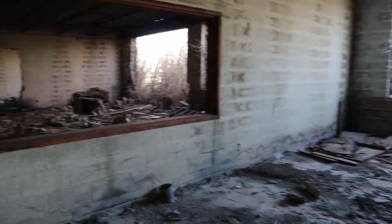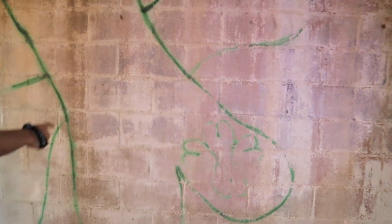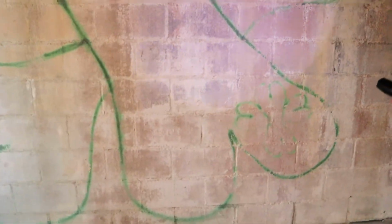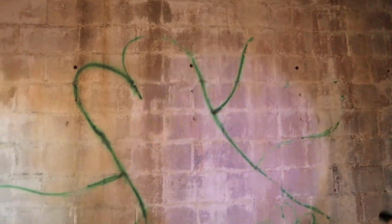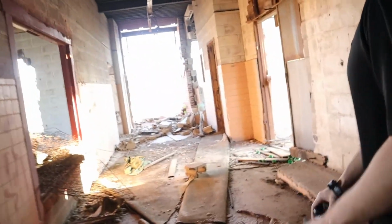Oh, this is the room that I saw from over here. Look, it's just a chalkboard and stuff. Did I say something inappropriate? No, it's a really badly drawn skull, a bone skull. I thought it was something else. It's just two balls. Okay.